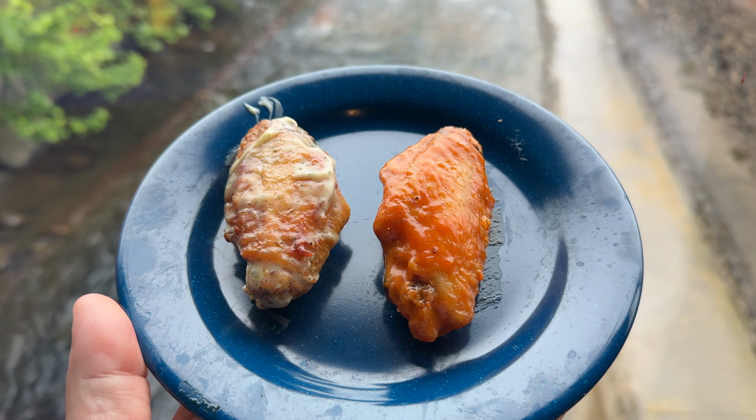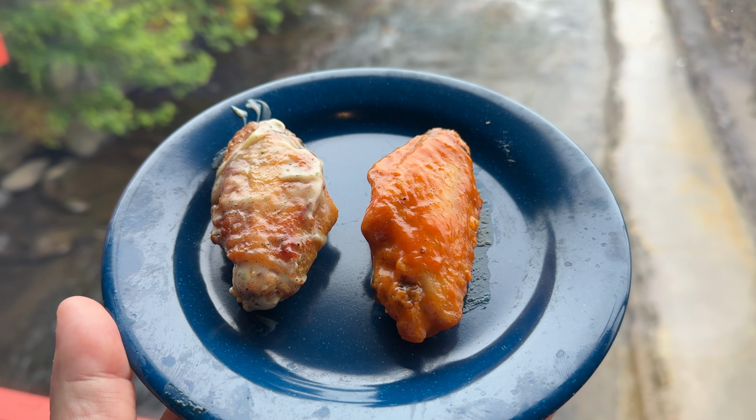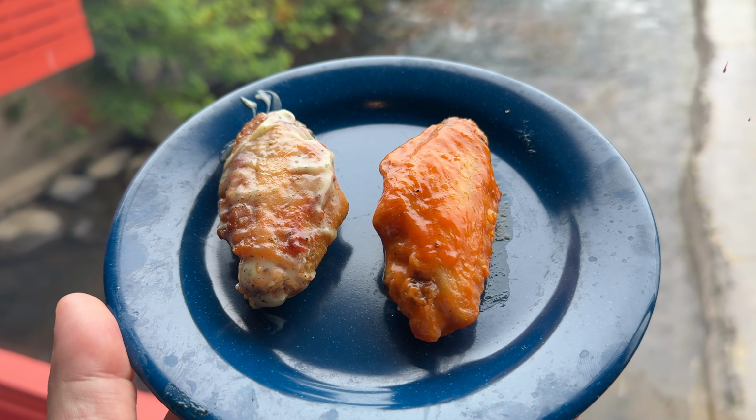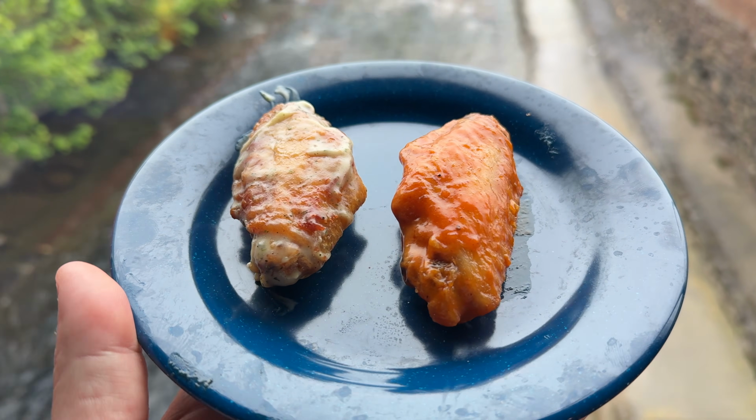I did want to show you that you can order the wings in different types of sauces. The one on the left here is ranch, and the one on the right is their traditional. I would get the ranch. The ranch, as we've been trying these, has been our favorite wing that you can get here.